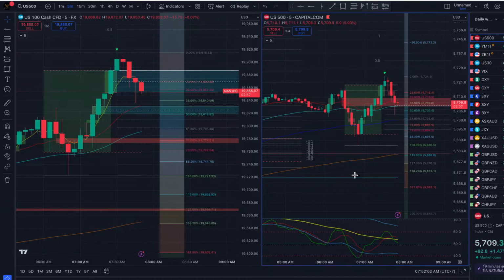US 500 slowly coming back down towards that smaller time frame fair value gap. Okay, let's see if we get some kind of a reaction. I want to see an engulfing candle. 19 seconds. It's pushing past the fair value gap, violating it. I want to see if it closes within that fair value gap and wicks outside. Nah, still pushing down.